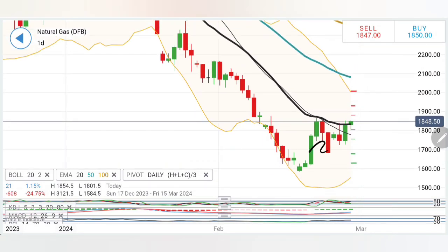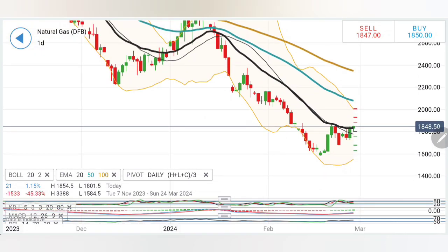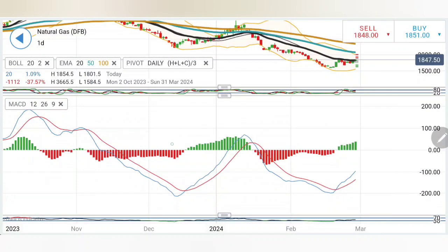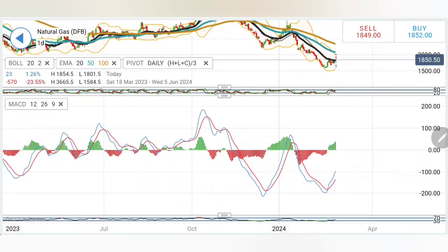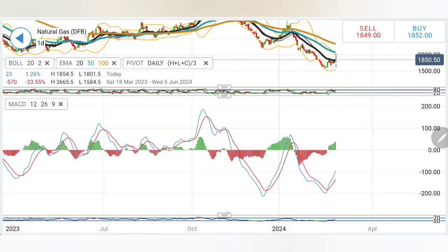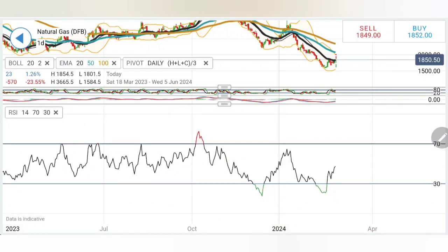Look what it has done so far. It has approached the 20 period moving average. Now it is trading above the 20 period moving average. Then what it is trying to do, it may try to move towards the 50 period moving average, which is right now at around 2.1 levels. Stochastic is rising. MACD is now, see, this is something I have shared earlier several times in my updates. Double bottom here on MACD looks forward to a completion of W formation, which means bullishness here, which means it can continue to rise. RSI is rising.